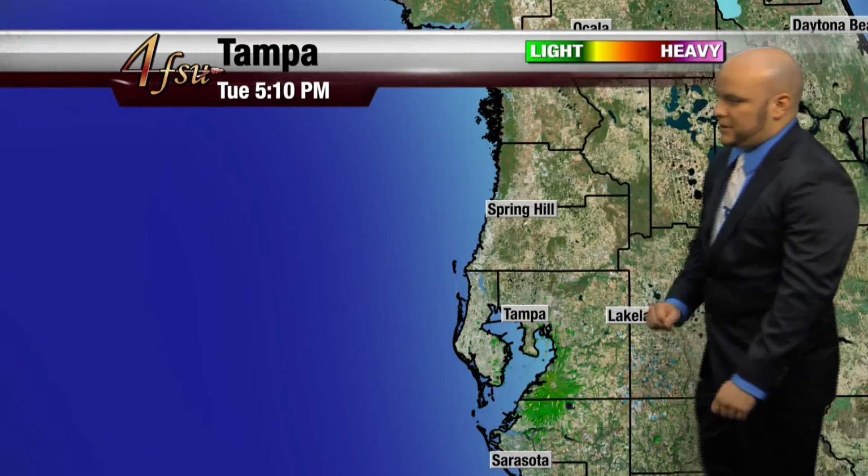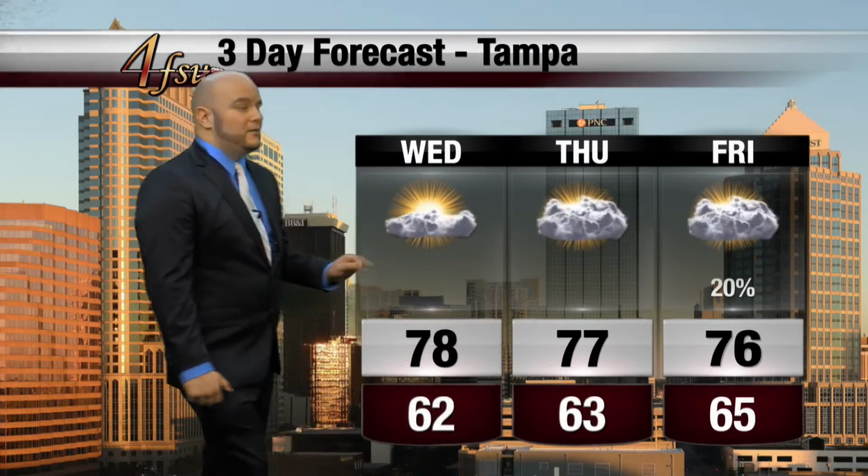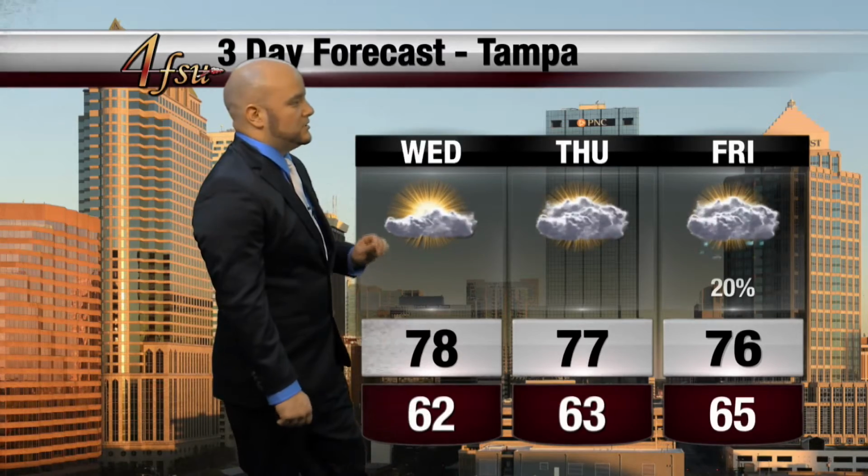This is just false echo, so it's not really anything going on with the radar over there. As we move on to see the next couple of days for Tampa as well, Tampa is going to see some rain coming in maybe Friday. Not really. We'll see what happens, but for the most part, highs in the mid to upper 70s, lows in the mid to lower 60s as well.